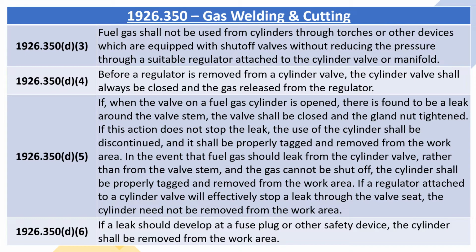In the event that fuel gas should leak from the cylinder valve, rather than from the valve stem, and the gas cannot be shut off, the cylinder shall be properly tagged and removed from the work area. If a regulator attached to a cylinder valve will effectively stop a leak through the valve seat, the cylinder need not be removed from the work area. 1926.350(d)(6): If a leak should develop at a fuse plug or other safety device, the cylinder shall be removed from the work area.